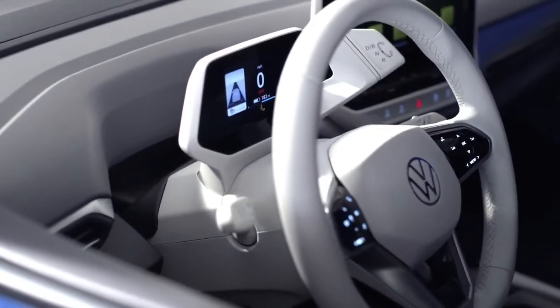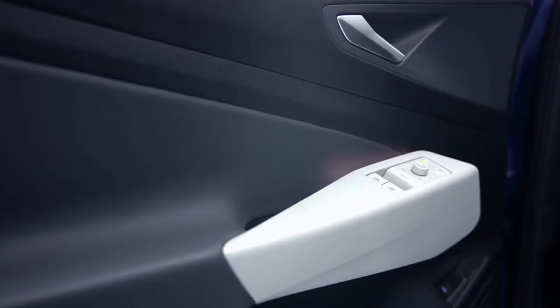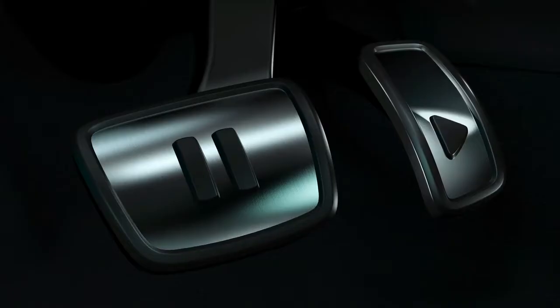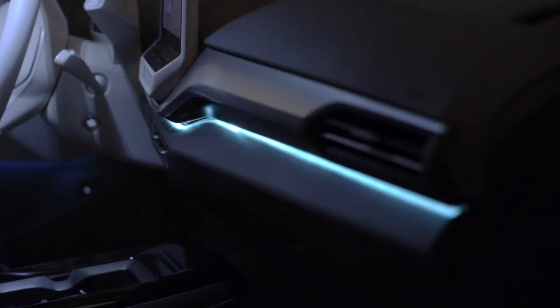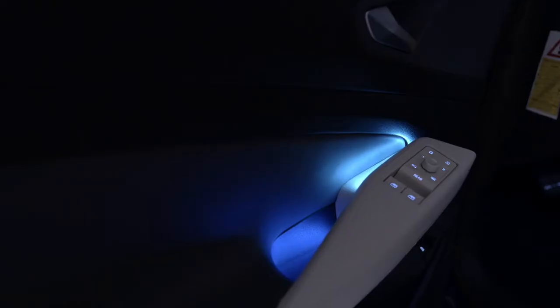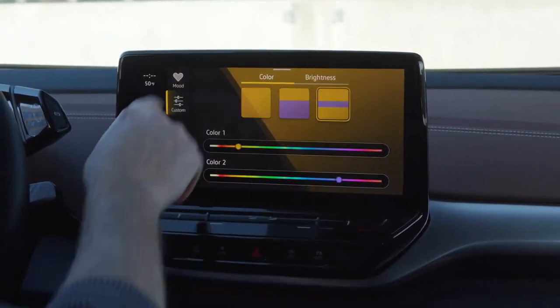What's also quite important to understand is that this vehicle, the Pro S, you'll see all these accents are in black, but for our first edition, the steering wheel, ID cockpit, infotainment screen and door inserts over here will actually be offered in white, and we'll also include some very cool play and pause pedals on the pedals down below. You'll notice ambient lights that also extend into the door trim panel, and these have up to 30 different settings in terms of colors.